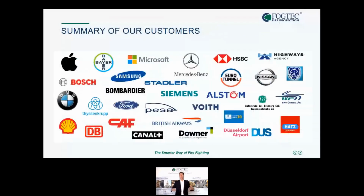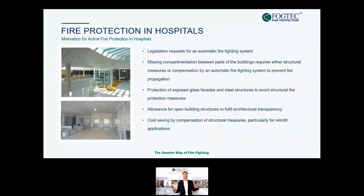And with this, of course, over the last 20 years, we have protected thousands of different clients all over the world. Here you just see some of the names. So we have installations at these companies in many locations all over the world. But now coming more to our specific application, the protection of healthcare applications, and particularly hospitals and retirement homes are a topic where this technology is used throughout the last years to protect these specific areas.